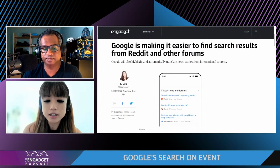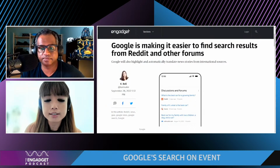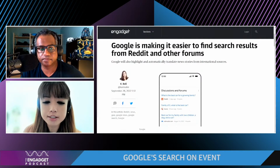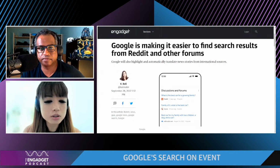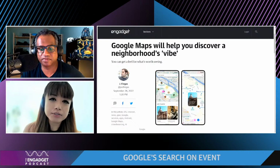So you could see that as coming out in the coming months as an update to search. What jumped out at me though were some of the changes coming to Maps. Let's start with neighborhood vibe check. Okay. I don't even know where to start with this.